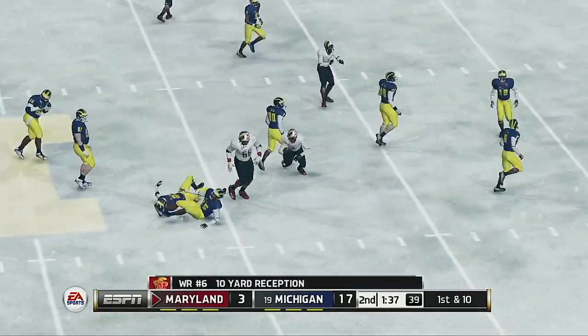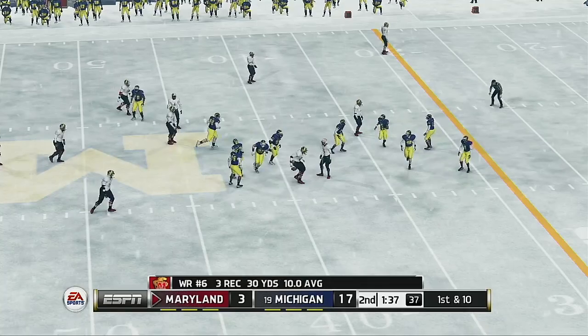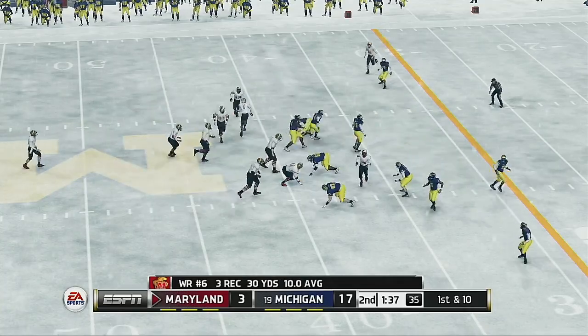Throws to the receiver, and he's got it again. And down he goes around the 39-yard line. That makes it first and 10.